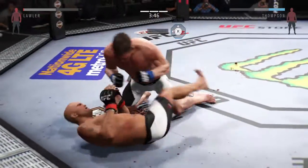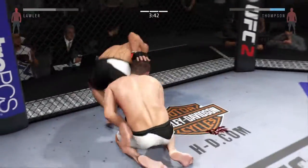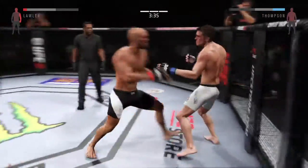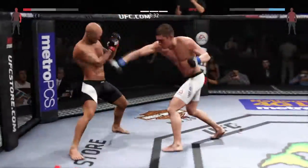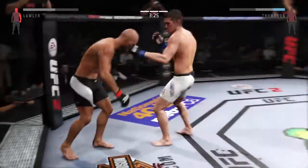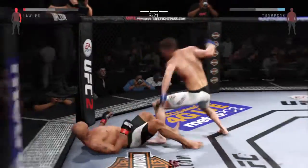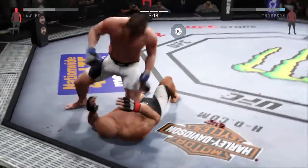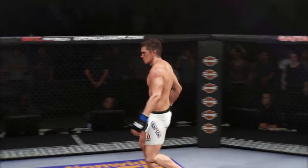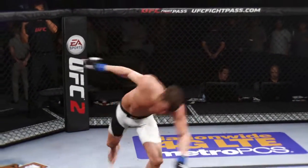He postures up and delivers some vicious ground impact. He escapes and he gets back up. Oh, nice body kick. Strong kicks by Thompson. Oh! And he goes down. He's in big trouble here. Rocked him with that right hand. Oh, he's out cold. What power that guy has in his hands.